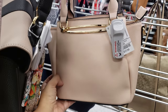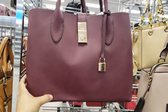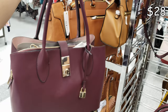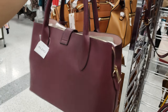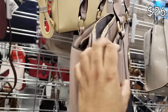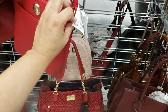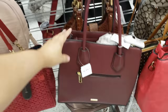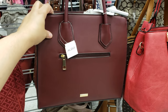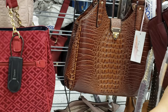Okay, let's look at this one. 18. It's just a handbag. Aldo and $28. Let me pull that down. Vegan, $26. Look at the front. Hilfiger crossbody red. They want 17. Oh, look at this Aldo. Is this a different one? I kind of am liking that, and I like that color. They want 28.